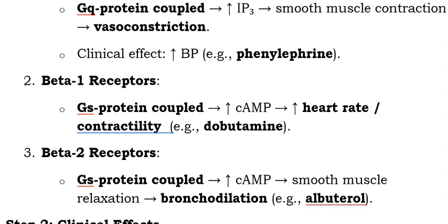Yes, beta-2 receptors, like on airway smooth muscle, are also Gs-coupled. Activation by albuterol increases cAMP via adenylyl cyclase, just like beta-1. But in bronchial smooth muscle, that same increase in cAMP triggers a cascade that leads to muscle relaxation. So the downstream effects of cAMP are tissue-specific. In the airways, it leads to relaxation, bronchodilation. That's why albuterol works for asthma. That's a critical distinction. Same signal, different results depending on the cell type.